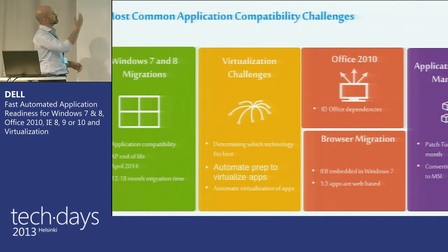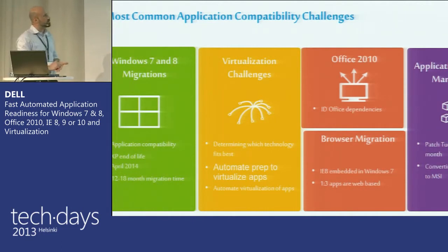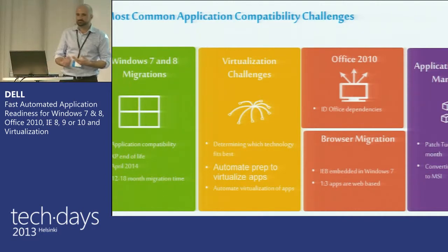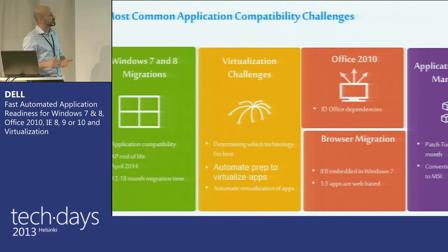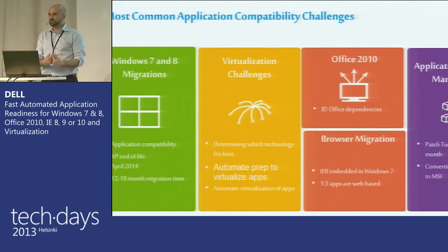Now, we can help you, of course, with Windows 7 and 8, but also with virtualization challenges. Basically, many organizations are also moving to virtualization technologies like Microsoft App-V, or VMware ThinApp, Citrix XenApp, or others. There again, there's a strong need to assess applications. Not all of them can be virtualized. So there again, we can help assessing, and we can even virtualize most applications automatically. So we're going to look at this also today.